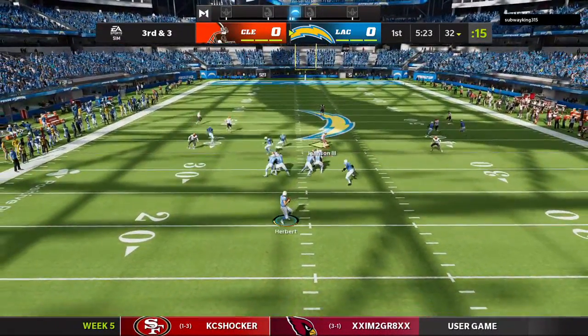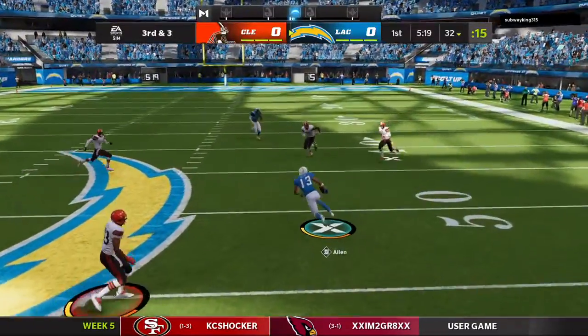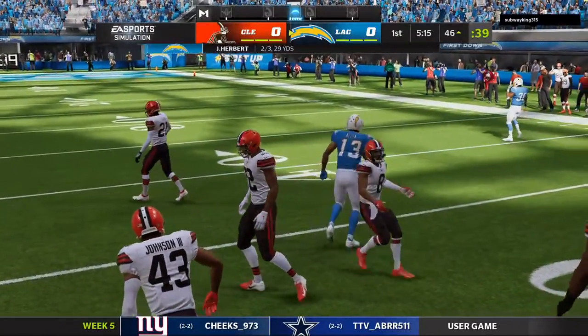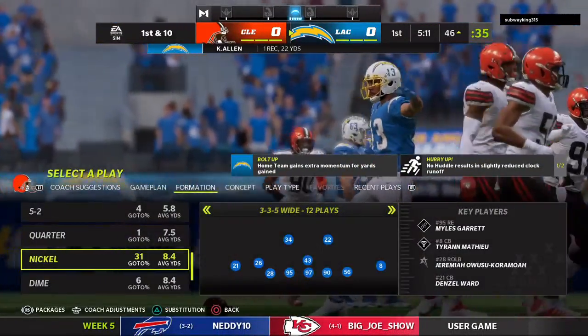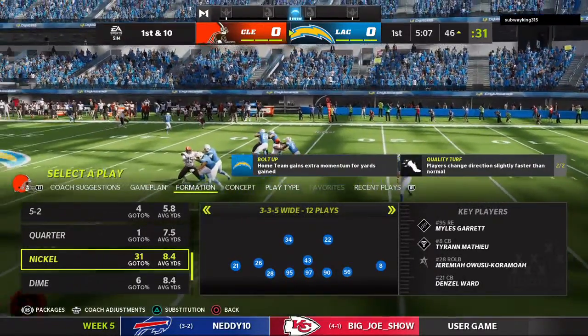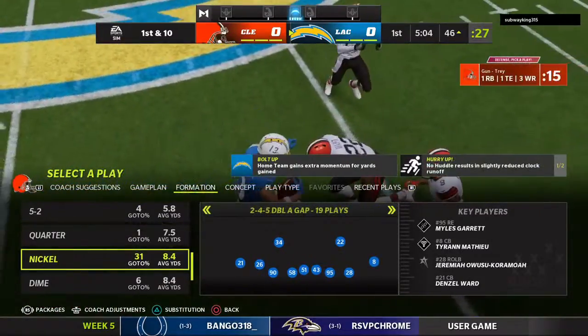A shotgun snap for Herbert. And this is caught. First catch for Keenan Allen. And he'll be taken down, but not before they work it across midfield. And, CD, defensively, you're going against a hot quarterback coming off a 3-touchdown game in their victory a week ago. But what's the big key for them to try to slow him down?